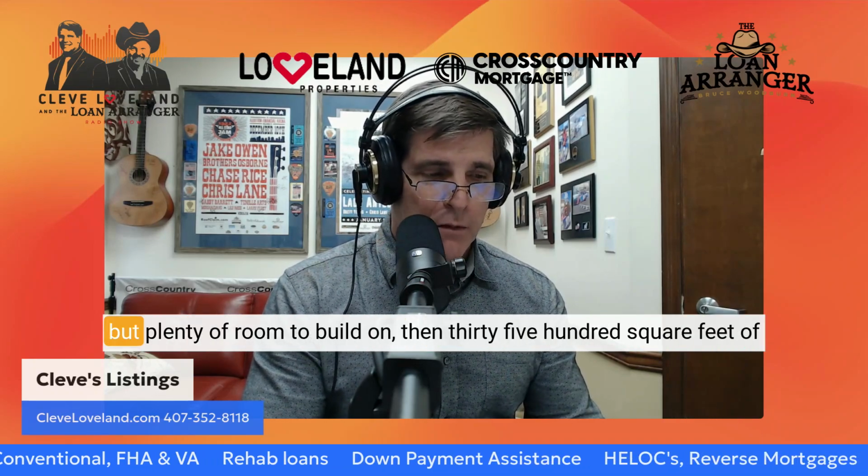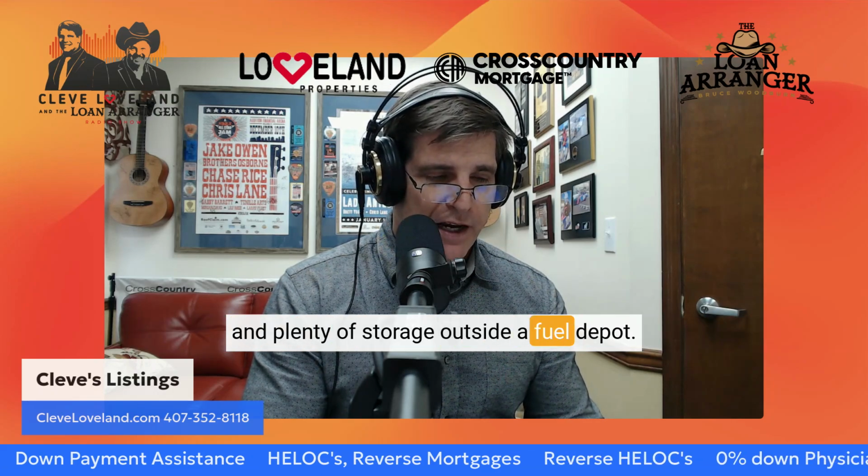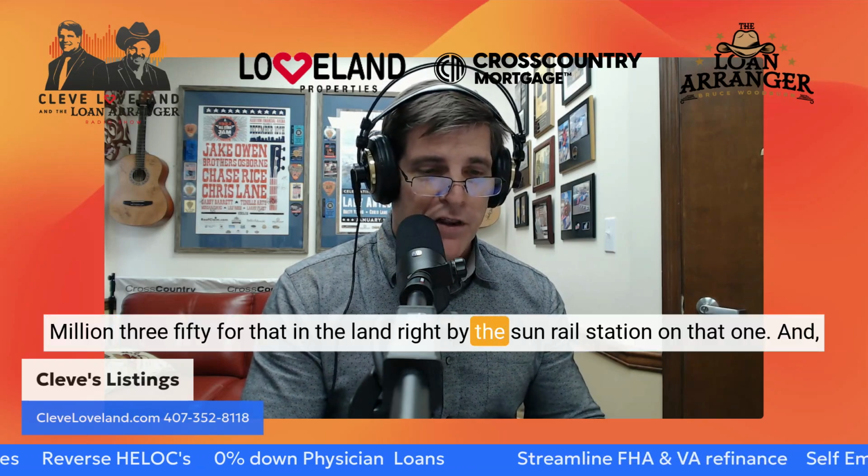Depending on how tight you cram in, but plenty of room to build on. Then 3,500 square feet of warehouse space with bays, large 20-foot doors, and plenty of storage outside, a fuel depot. $1,350,000 for that in DeLand, right by the Sunrail station on that one. But call me if you want to take a look at that.